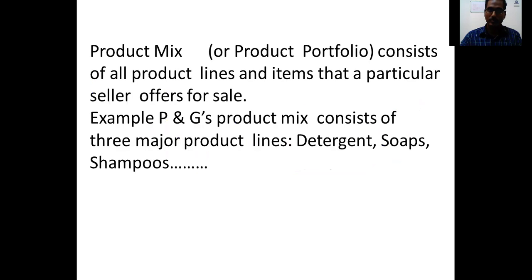Product mix decision. Product mix, or product portfolio, consists of all product lines and items that a particular seller offers for sale. Example: Procter & Gamble's product mix consists of three major product lines, like detergents, soaps, and shampoos. So a product line means products related to the previous product. Here detergents, soaps, and shampoos are all related to bathing items. Like shaving cream and a razor: if a razor company like Gillette has its razor, related to the razor is a gel or shaving cream. So that is a product line.